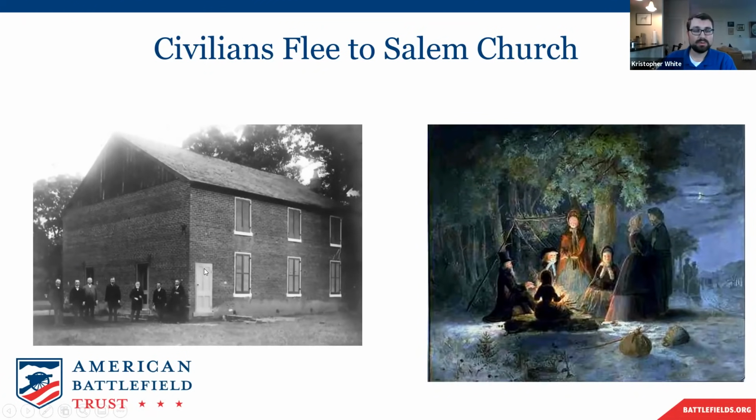You can actually see the old slave gallery door here, the old gallery door for the free whites to go into. The slave gallery is still in here. We have bullet holes in here. Mary Todd Lincoln's brother, who's serving in the Confederate Army with the 3rd South Carolina as a doctor, serves here in May of 1863, calls his sister a crack brain fool, I believe, or something like that. He's not a big fan of his sister at that point. But this is what Salem Church would look like, and outside of it, you would see a lot of the civilians of Fredericksburg flee.